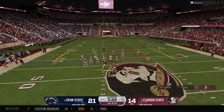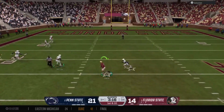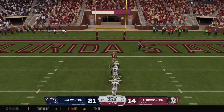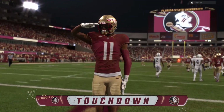The Seminoles come up to the line in a hurry-up. Off the play fake on first down. Quick throw over the middle. Caught! He's wide open. Look out! Oh, the way to the end zone. What a play! Touchdown, Seminoles!